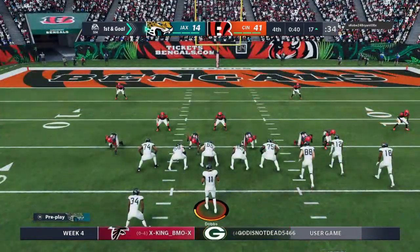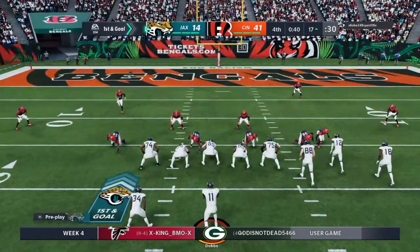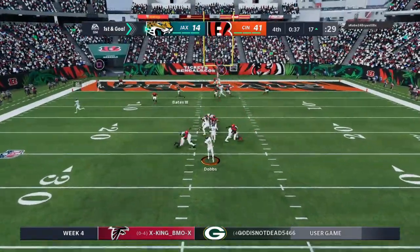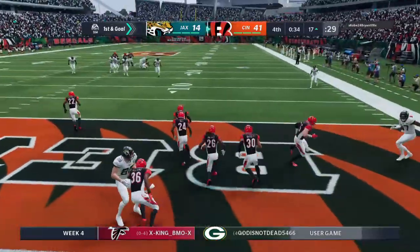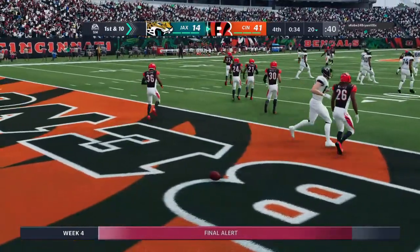And isn't that always tough to watch when they score and you see the excitement and then when they realize those points aren't going to count? Can they get it back together and find their way back to the end zone? And it'll be intercepted. Picked off by the former first-rounder Trey Waynes.